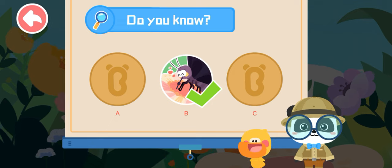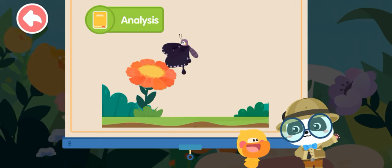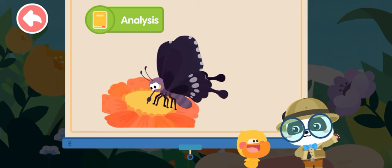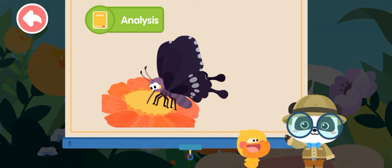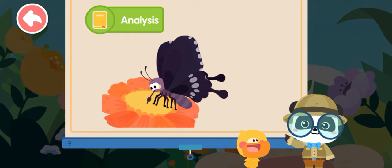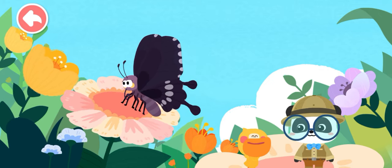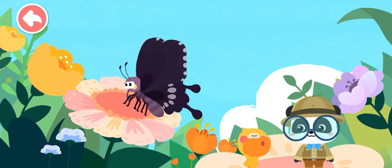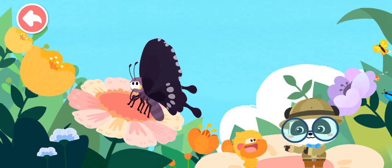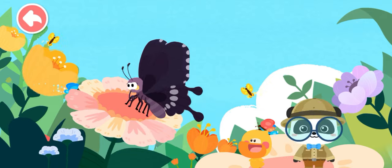Right. The coiled tube on a butterfly's face is proboscis. The butterfly straightens its coiled proboscis and extends it into the flower to sip nectar. I know! The butterfly is looking for nectar when flying about in the flowers. You're right! There are so many butterflies in the garden.